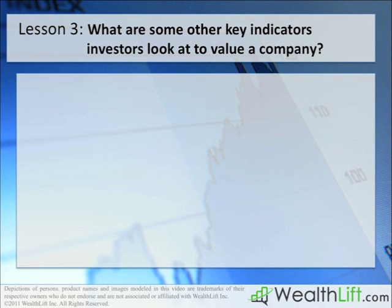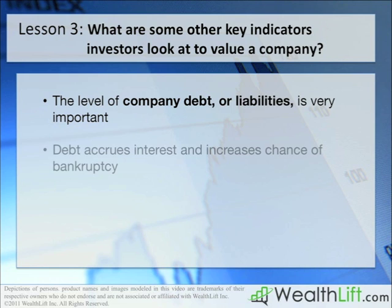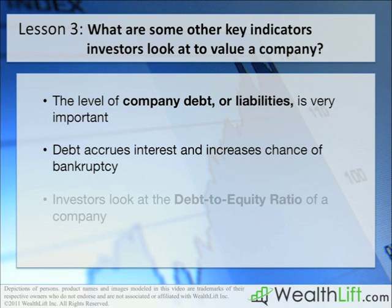Another key financial indicator investors focus on is the debt held by a company. Obviously, if a company has a large growing debt and no way to address it, they will sooner or later be paying a large portion of their profits out as interest on the loans and face a growing possibility of bankruptcy. To get a quick idea of the debt level of a company, investors often look at the debt-to-equity ratio.